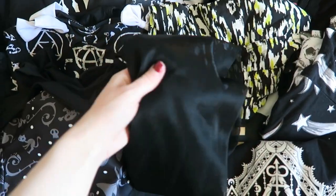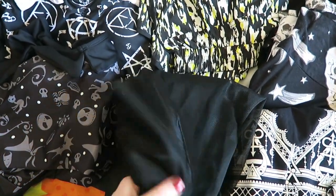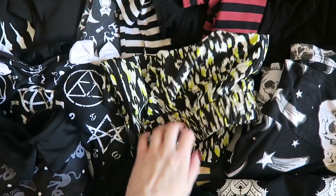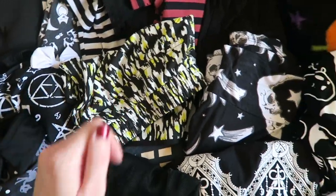I've got this mesh dress in my Primark haul, and that's mainly to go over swimwear. So I'm thinking I might take this. This might be unnecessary. These are kind of like swimming shorts and they don't really match any of that. So still thinking about these.